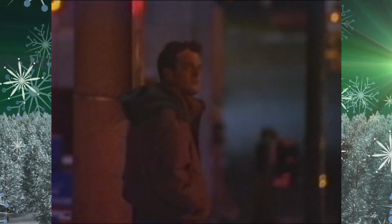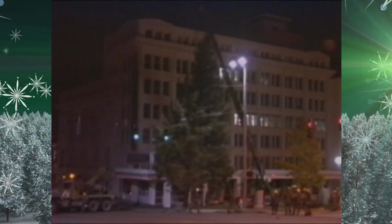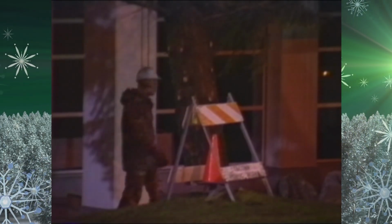But the work's only halfway done. Now comes the challenge of setting the tree up. And if you've ever tried to get your Christmas tree straight, imagine what it's like with one this big. And another thing, where do you find decorations to cover a tree this size?